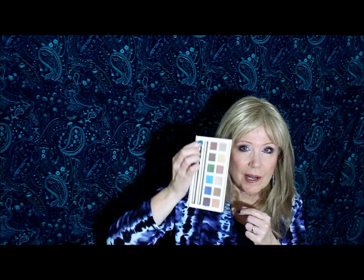It's got a lot of interesting colors, and I think it's very good for summertime. I think this is a really pretty summertime palette, and I've been using it a lot. I recently traveled and used this on its own, so that was a really nice palette. So that's the Cargo Land Down Under palette, and Cargo, again, they're cruelty free, great little company.